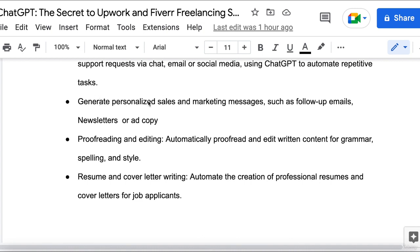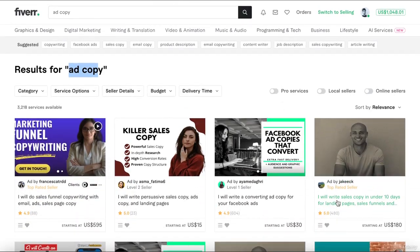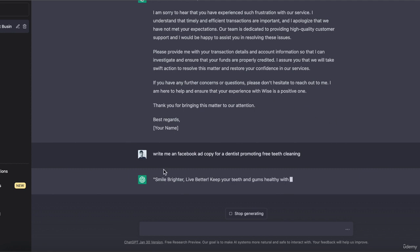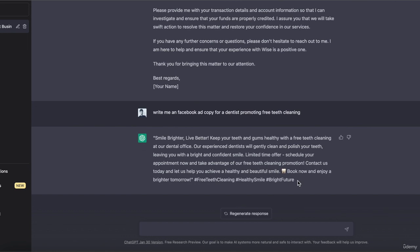So you can even generate personalized sales and marketing messages such as follow-up emails, newsletters, or ad copy. So these kind of gigs can be offered using ChatGPT as a beginner. For example, if I search ad copy, a lot of people are already offering ad copy. For example, this person is offering ad copy for your Facebook ads. So let me do a prompt over here. Write me a Facebook ad copy for a dentist promoting free teeth cleaning. If you ask ChatGPT, it can generate the ad copy for you. You just need to provide the niche, the offer, the client you are promoting, and it will write the ad copy for you.